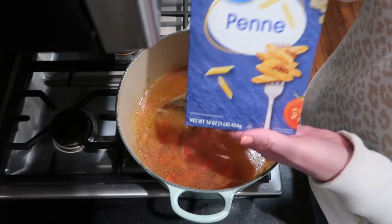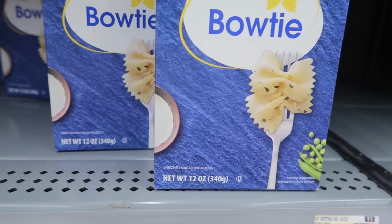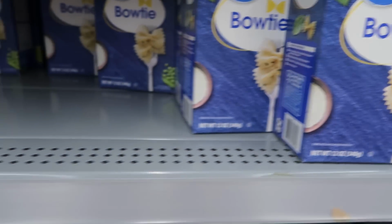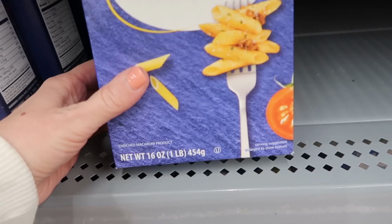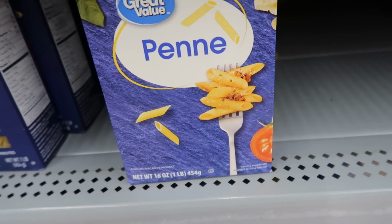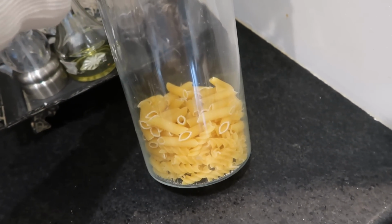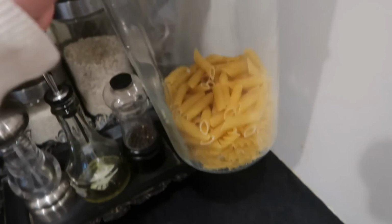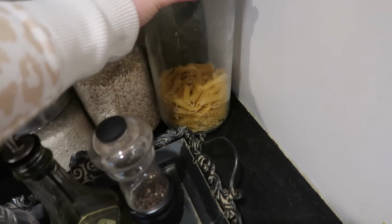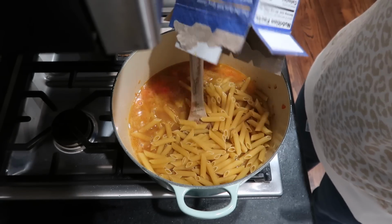For this recipe, I need 12 ounces of pasta. And I can buy the bow ties in a 12-ounce box, but the penne pasta is the same price, and I think the rotini is as well at Walmart, and I actually get 16 ounces. So what I do is just take a few handfuls out of this and I put it in a little jar that's just sort of a mix of leftover pastas, and eventually we use it for other things like soups or little lunch recipes. But I just need 12 ounces of pasta. I'm gonna add that to the pot.